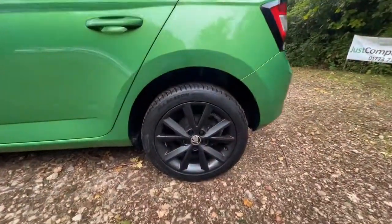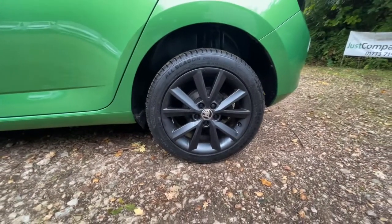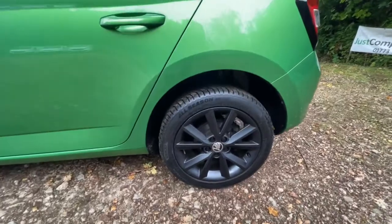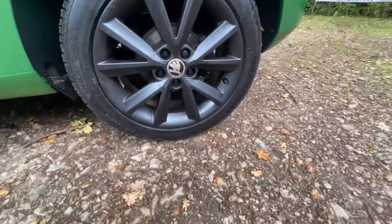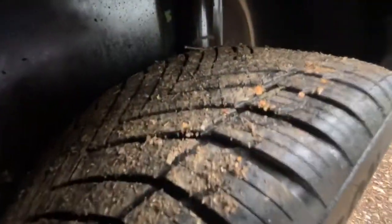Passenger side rear wheel and tyre. Wheels in great condition. I can't see any road rash or anything like that. Everything looks nice and clean. It's an Imperial tyre, and it looks basically new. I think there's probably about 9 or 10 millimeters of tread, and under the arch is nice and tidy. There's no damage.